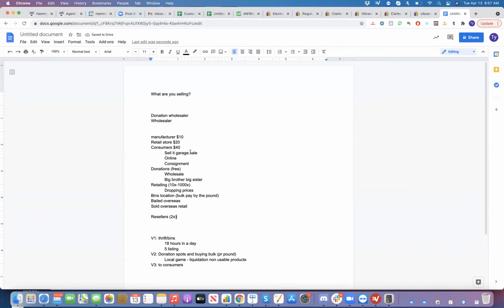So if you can get it from the consumer for $1, you're going to get it for the cheapest. This is what we're seeing with a couple clients. They're getting this consumer item that sells for 40. They're ending up paying $1 to $3 per unit cash, because consumers would rather get money for it than donate it 99% of the time. So that's a good way to go up the chain.